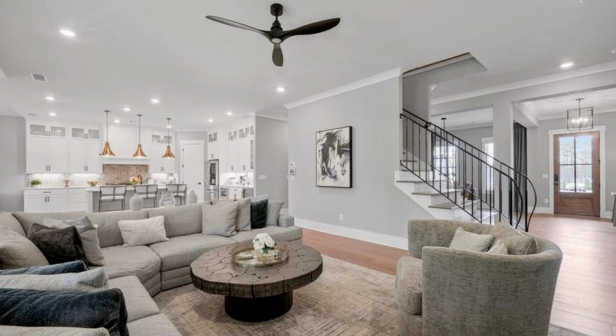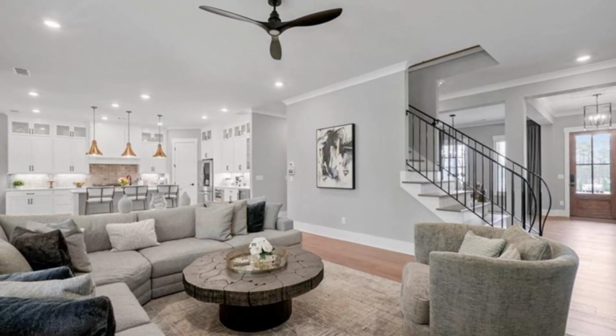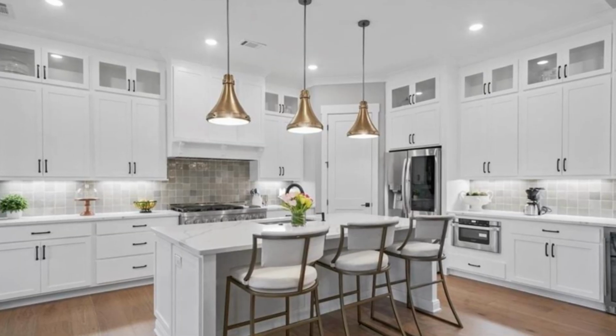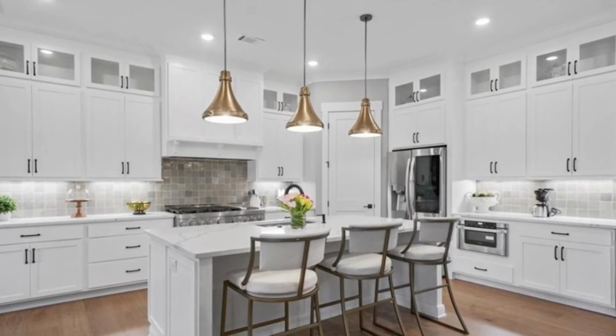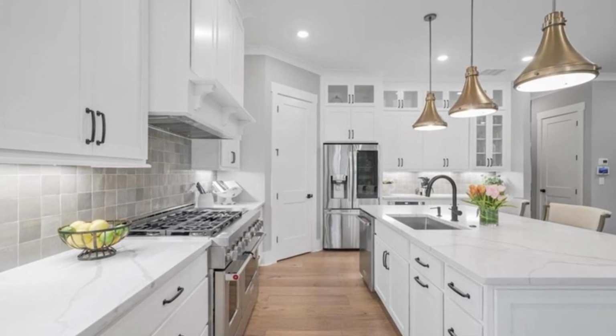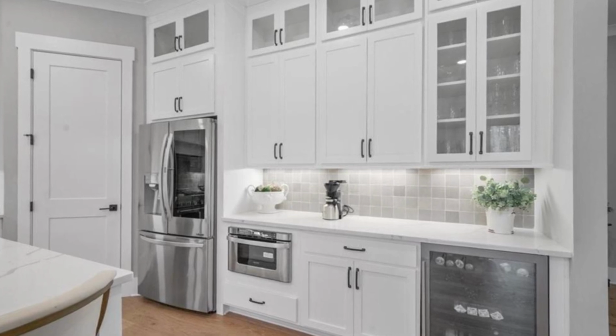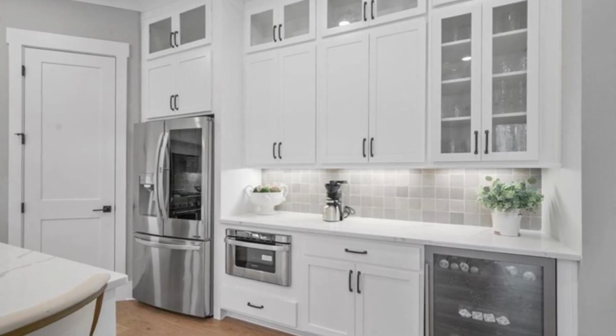Beautiful. Open concept in the back. We have the living room, which looks straight into this beautiful kitchen. Love the white shaker cabinets. They go all the way to the ceiling. No one has to worry about dust up there. Most of you don't, some of you do. Quartz countertops, double oven, vented hood, pendant lights. We are not missing anything.